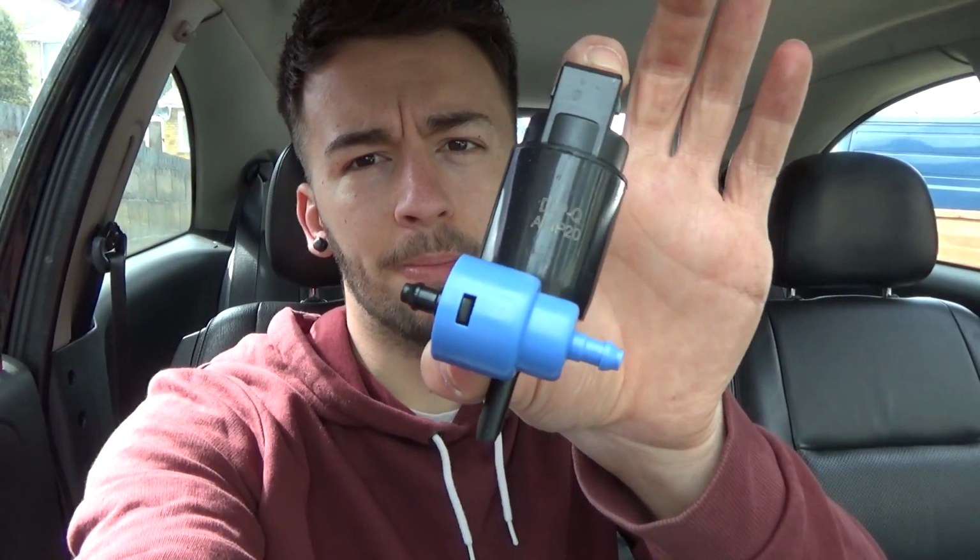Number one, I noticed that the fuel cap on this car is one of those temporary ones that you pick up from a petrol station. So I did pick up a proper fuel cap, so that'll be going on. Number two, I noticed that the windscreen washers wouldn't work, so I've picked up a new pump. I'm hoping that this is going to be the fix. If not, I'll have to delve a little bit deeper, but it probably is the pump that's not working.